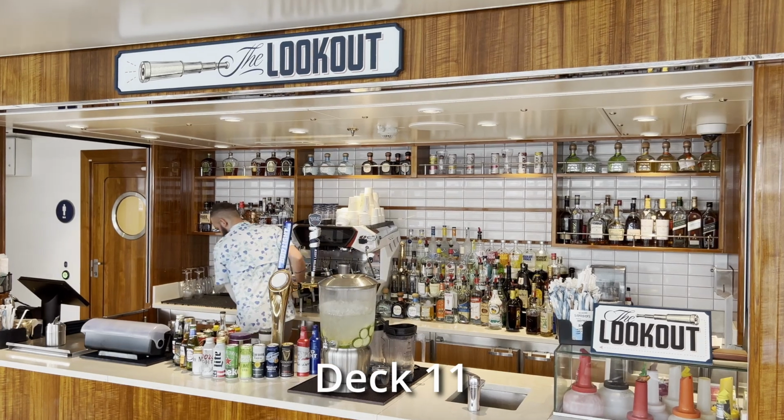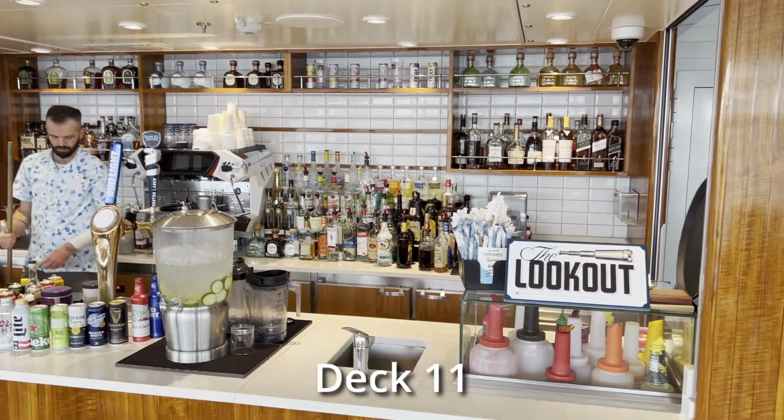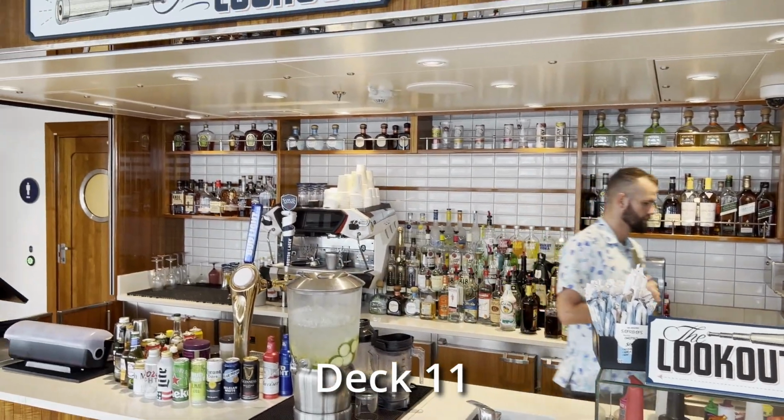The Lookout Bar is one of two bars located near the main pool deck area. As you can see, the Lookout Bar is a fully equipped bar that serves just about everything.